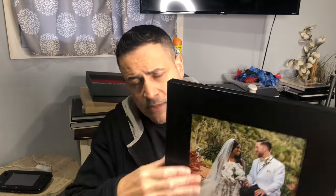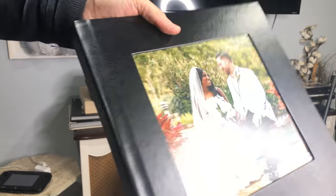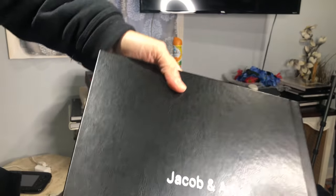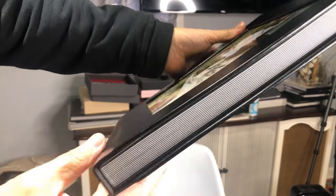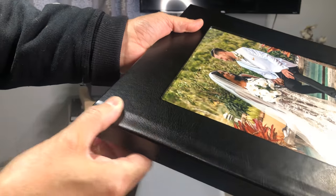Sorry. So again, 12x12 Leatherette cameo large cutout. Look how nice. All right, nice, right? Regular font. I kept it simple. Jacob and Annie. All right. Let me go slow right here. Look at the spine. Nice cutout. This is Leatherette, by the way, guys.